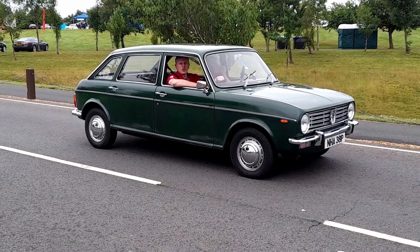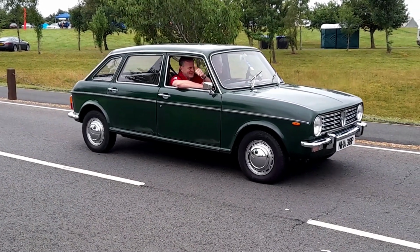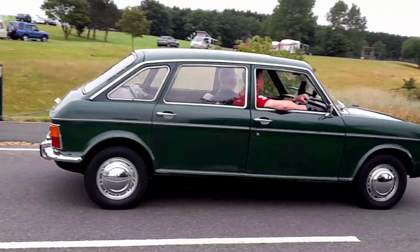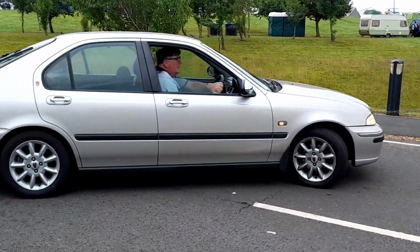1976. What colour? Brooklands green. Should have known that. Lovely. Thanks, mate. That is gorgeous. We have a 45 CVT.